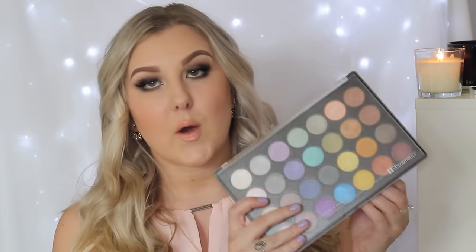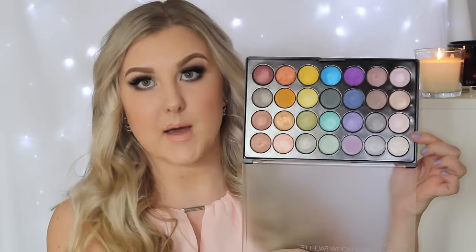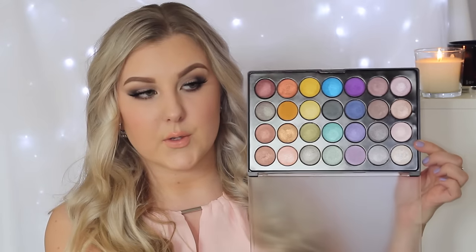The shadows I'm going to be comparing them to are the BH Cosmetics Foil Eyes 28 color eyeshadow palette. I hauled this palette a little while ago now, and that is what it looks like. You do get quite a few colors in here, and they are quite broad. I do love how many colors are in here. I'm going to get started talking about my Makeup Geek eyeshadows first, because I've been using those for the longest and I have more of an opinion on those ones. So let's get into the review.